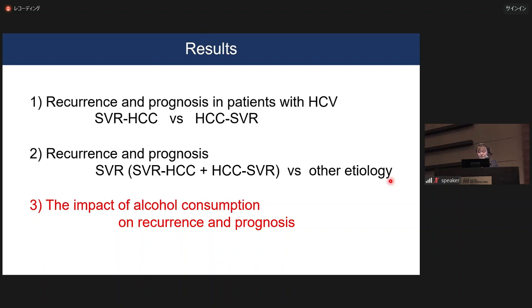The last one. I just mentioned that patients in the alcohol group had a high rate of recurrence and tended to have a poor prognosis. So I had thought that alcohol intake might have some impact on recurrence and the prognosis of HCC patients.